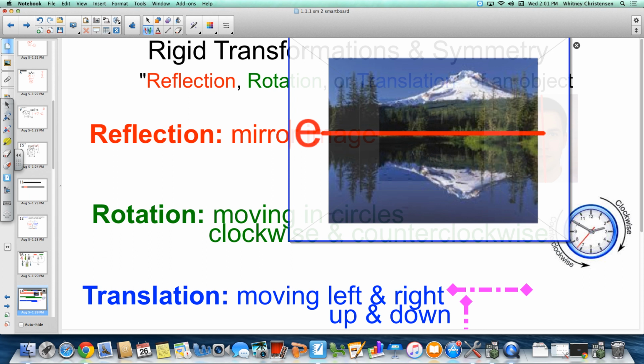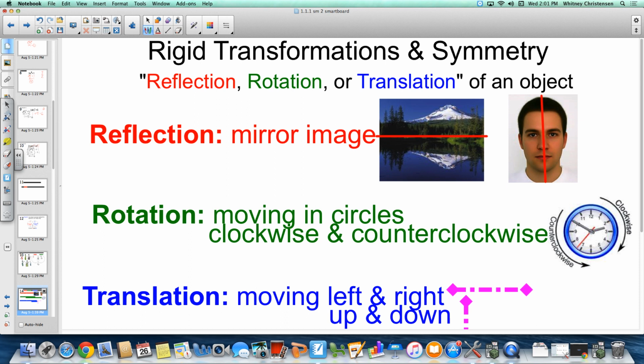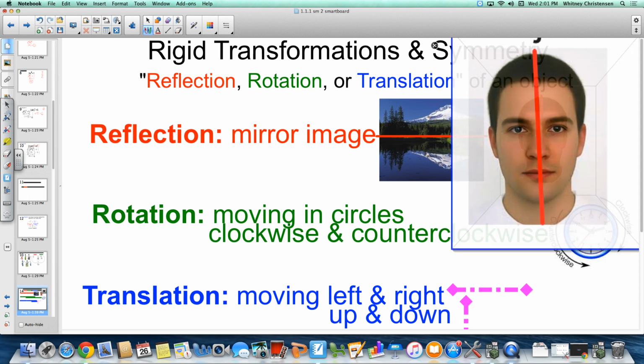And then here's another example. This guy has a very symmetric face. Some of us actually don't have symmetric faces. But this guy does. Does everybody see how across that red line it's a reflection? If I grabbed it and went like this, it would just be a mirror image, a reflection. Is everybody okay with that? Okay.